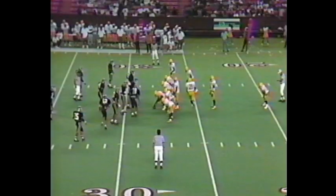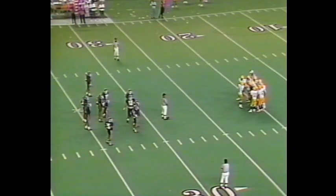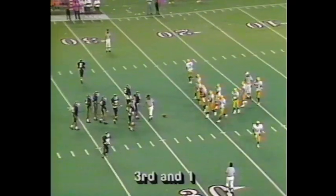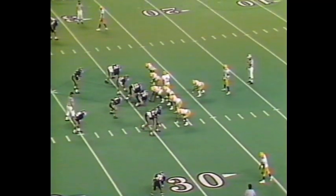Good opportunity for them to gamble here. 2nd down and 1. The ball pitched back. Tito Rivera, and he is stuffed behind the line of scrimmage. That is Angus Thompson in on the play, as was Rodney Cooper. This is a monstrous 3rd down as far as the outcome of the game. 3rd and only 1, but against the OIA's #1 ranked defense, it is a long 1 yard.